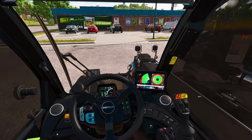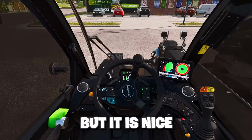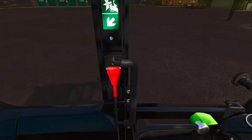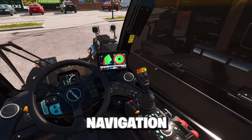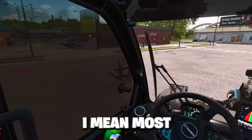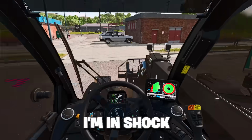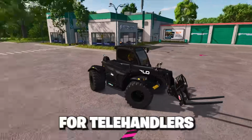All right, let's fire it up. Oh yeah, this thing is nice. Merlot. I've never heard of this brand before, but it is nice. I mean, this has got to be the most comfortable. It's got AC, heat, everything you would want on a telehandler and more. We've got touchscreen navigation, literally everything. Okay, let's go find the pallet fork. It's down here. Is it all-wheel steer? Oh yeah, it is all-wheel steer. Most telehandlers are, but this is just setting it over the top here. I'm in shock. This is crazy. It feels like I'm in a spaceship, too. This is the Batmobile for telehandlers.